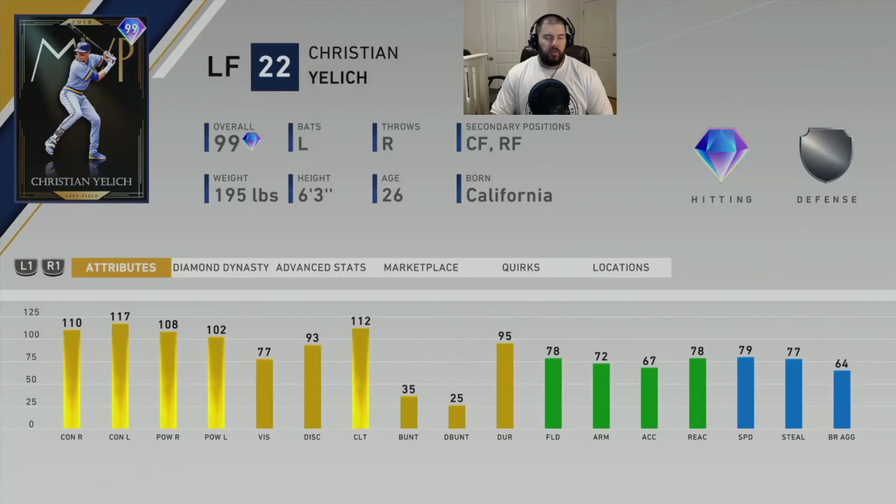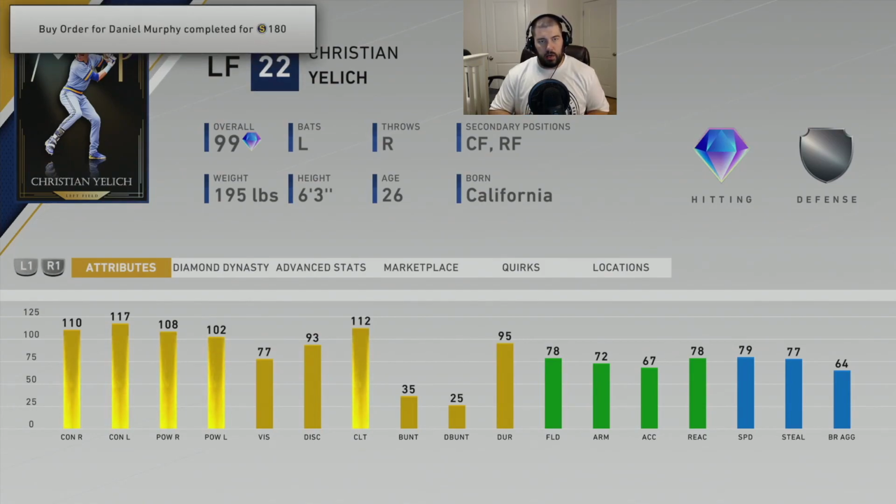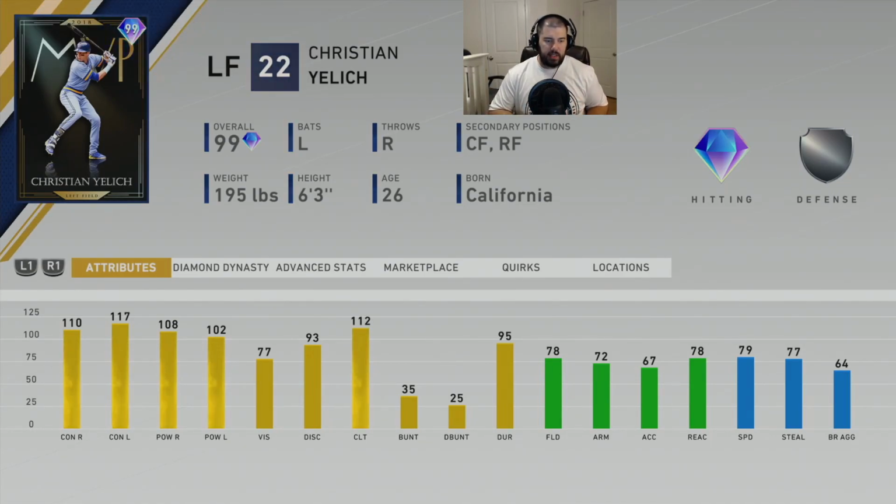Number 4. In the 4th spot, I have the former teammate of the guy that was in the 5th spot, Giancarlo Stanton. In the 4th spot here, I have the 2018 MVP, Christian Yelich, Milwaukee Brewers here. 99 overall, left-handed batting, right-handed throwing. He plays center field and right field. Looking at his hitting attributes, he has 110 contact versus righty, 117 contact versus lefty, 108 power versus righty, 102 power versus lefty with 77 vision, 93 discipline, and 112 clutch. Then in the field, he has 78 fielding, 72 arm strength, 67 arm accuracy, 78 reaction with 79 speed.